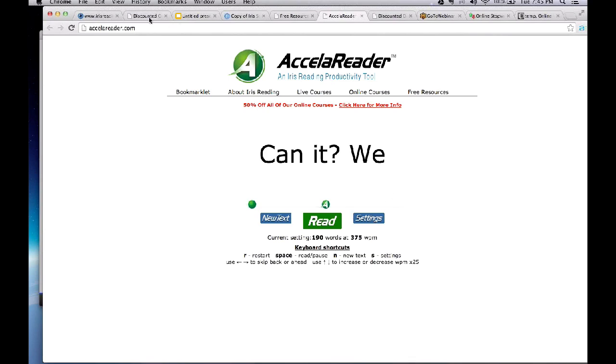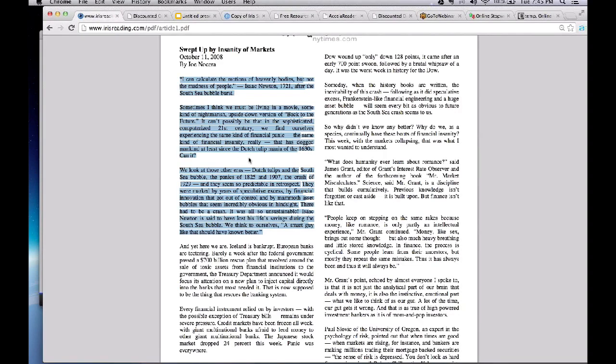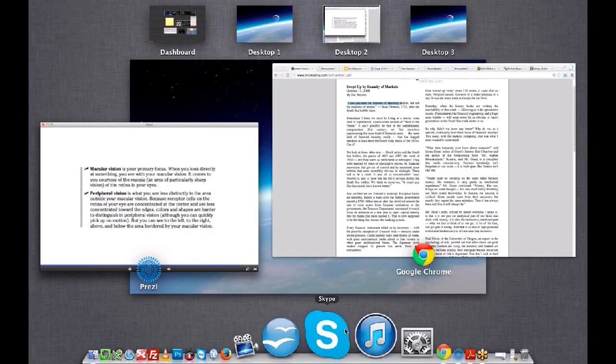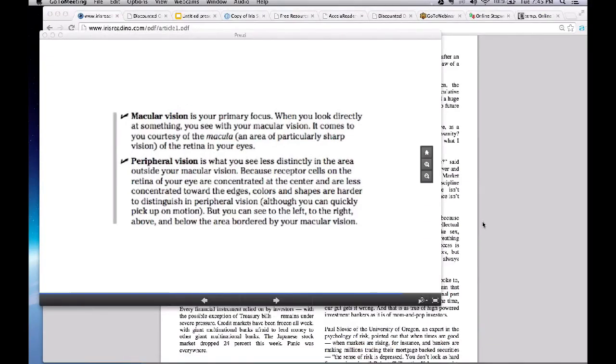And then when you go and read a regular article like this, you're going to find that you're able to read it faster because you've trained your eyes to read multiple words at a time. But you know what? You still have to use your pen as a guide. And I actually had a question come in. I'm going to address this right now.